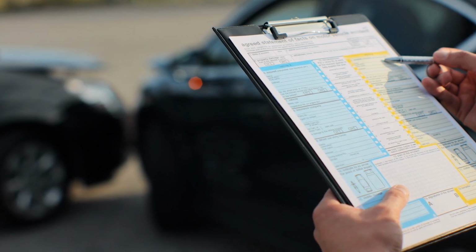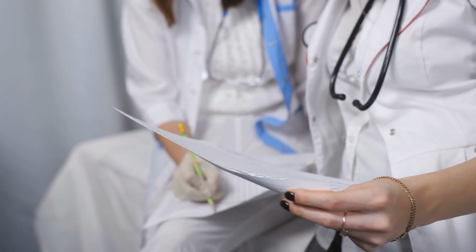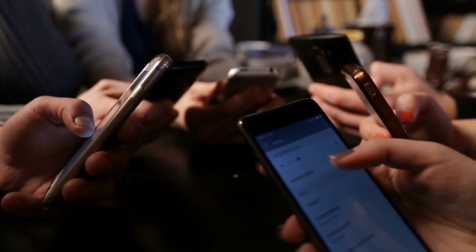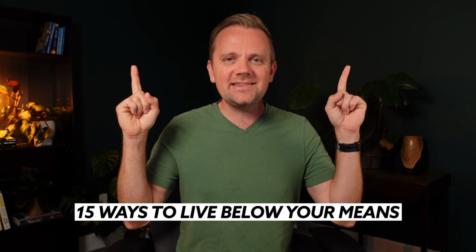Your car insurance doesn't have to stay the same price. You can shop it around and try to get a better price. Same with your health insurance. Same with your internet service or your cell phone service. You could find ways to save money. In fact, I have a video up here where I show you 15 ways to live below your means and can save you even more money, even on those 6 essential budget categories. So check that out to get some more ideas.